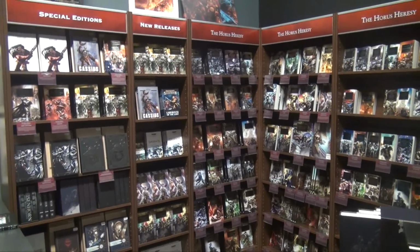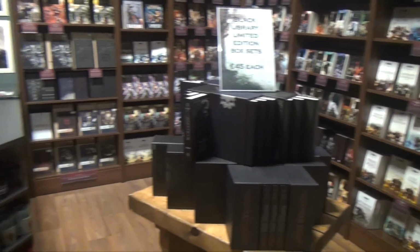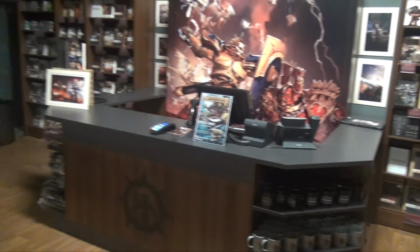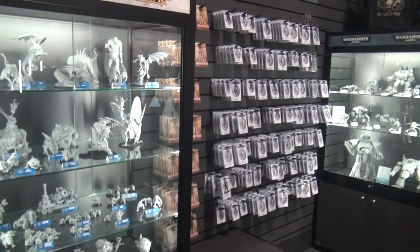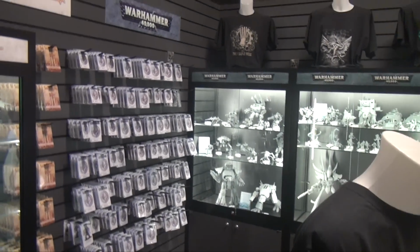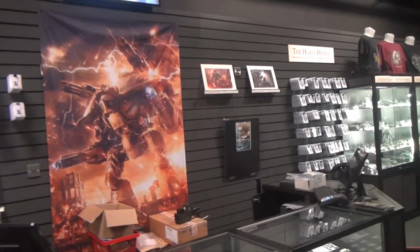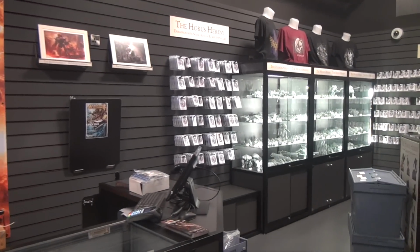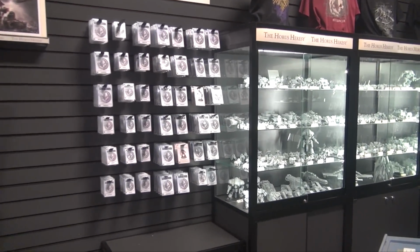A fully stocked Games Workshop store is also nestled in the event area, complete with apparel, armies, and paints. And if that weren't enough, the Warhammer World event area also sports a fully stocked Forge World store where the most powerful miniatures await their next master.